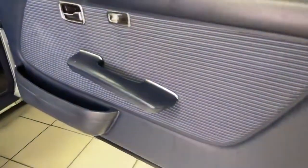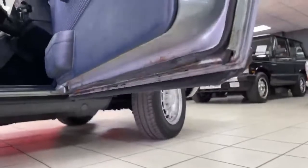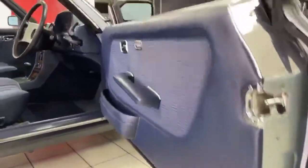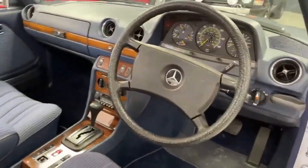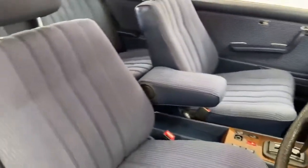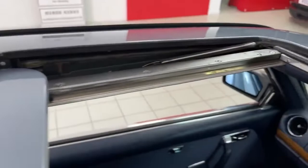Starting with the driver's door card, absolutely lovely condition. Let's show you in the door shuts. Absolutely perfect. Down the door edges and underneath. Absolutely lovely order throughout, I have to say. Extremely nice. Car does have the sunroof. No grot at all. Extremely nice condition.